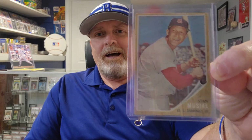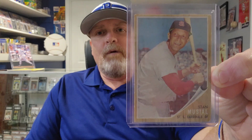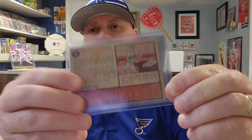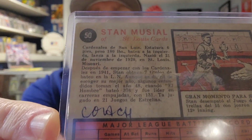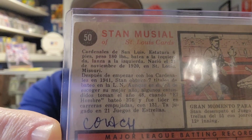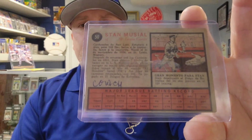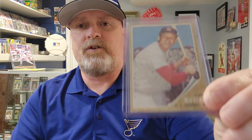So another amazing card he sent. This is a 62 Topps, obviously a Stan Musial. But what's absurd and mind-blowing to me about this card is, and I need to make sure that Ben realized it when he sent it, that this one is a Venezuelan. So you can see the back is in Spanish, and this is the only Venezuelan that I own, and it's super cool that it's Stan Musial, and it's super cool that it was a gift from a friend and a member of the YouTube card community.